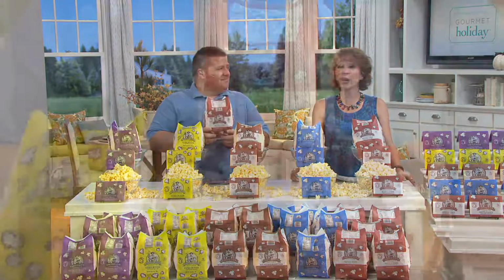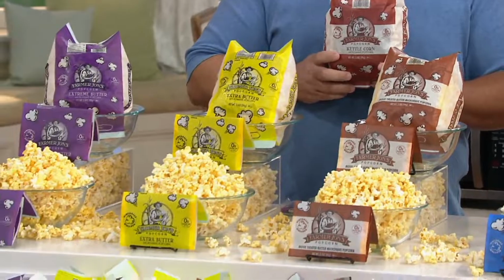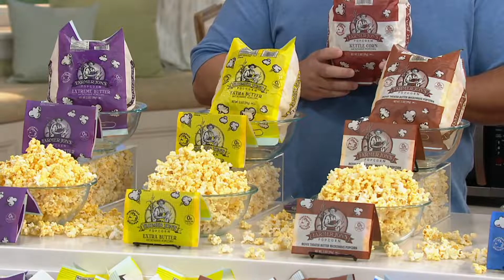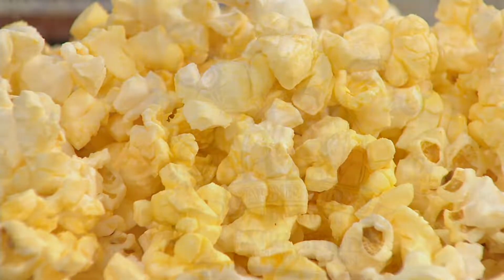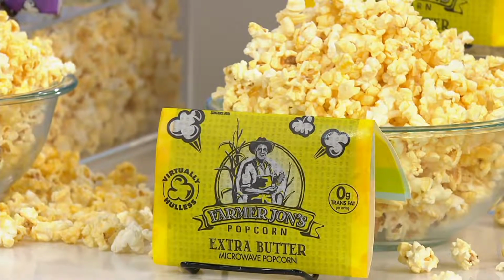Whatever microwave brand you're using that you think you currently love, that you're getting from your local grocery store, I will ask you: is that popcorn farm fresh? Is that popcorn virtually hulless? Do you understand the ingredients that are in there, and how long it has been sitting on multiple shelves before it gets to your cupboard? I'm here to tell you that Farmer John's, no pun intended, has it in the bag.